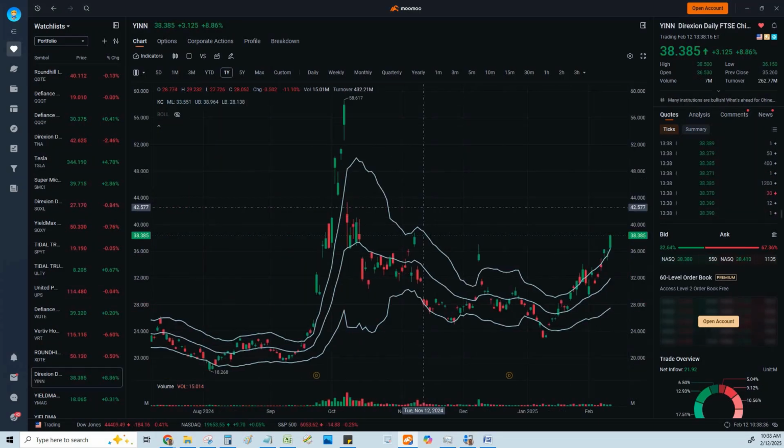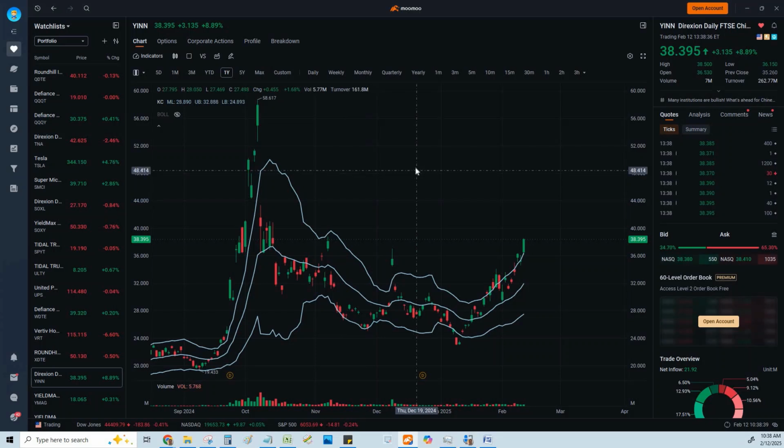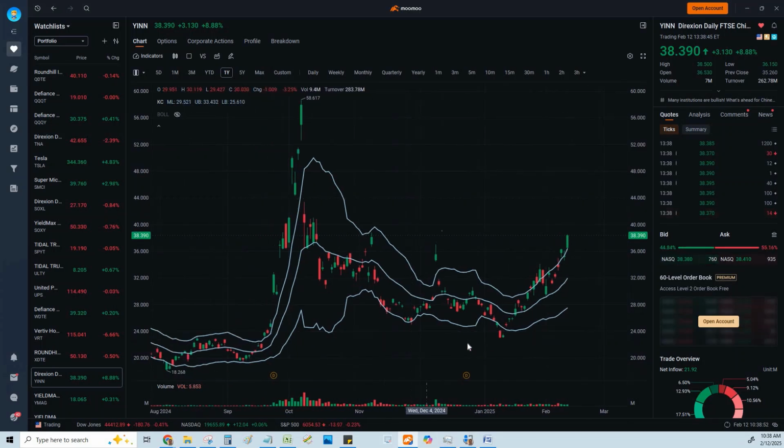Now, I want to talk about YINN. You know, Alibaba has literally retraced its entire run from when it hit above 120. And that was back here where YINN rocketed to 58. A lot of people were caught in that trade, and they still are.